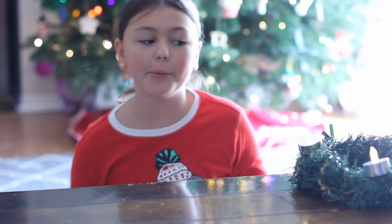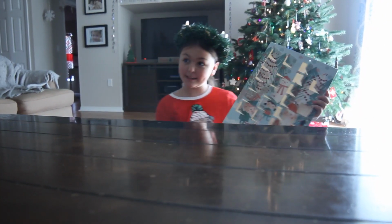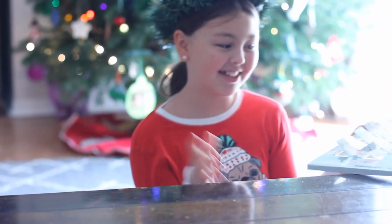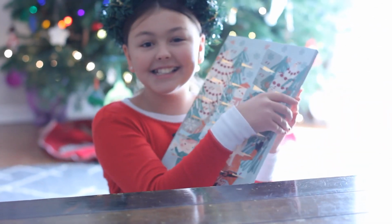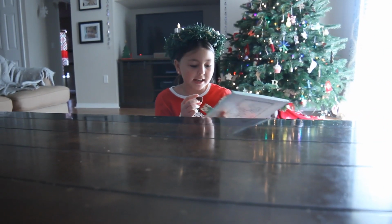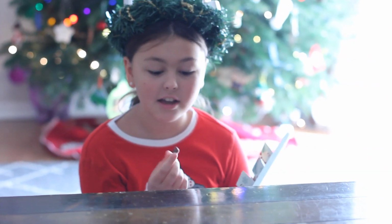Yay! But before I get to my business, I'm going to open up today in my chocolate advent calendar, countdown to Christmas. And it's so soon. Christmas is so soon, because it's the 23rd. Let's open up the 23rd. Let's see, what picture did I get? It looks like I got presents riding on a sleigh.